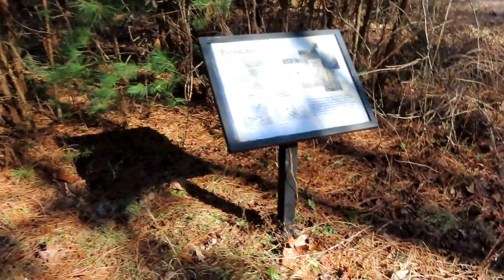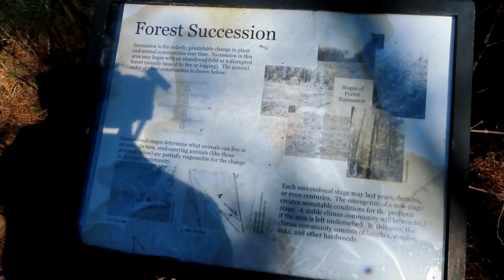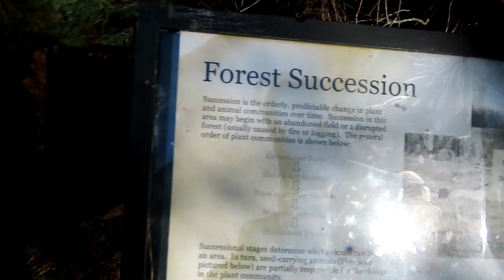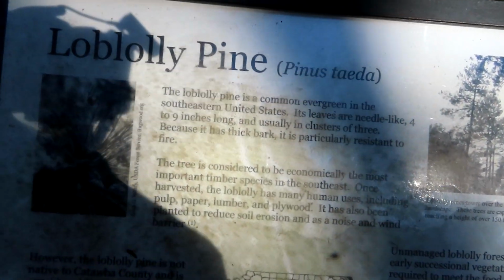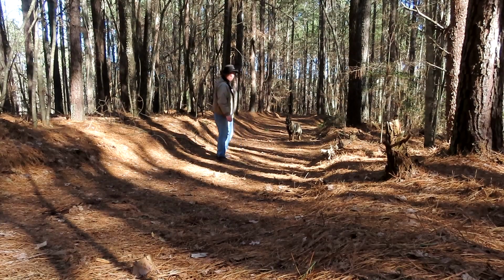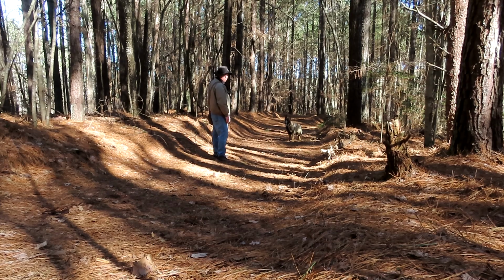The park here has a number of kiosks that talk about things that you see, mostly near the headquarters, but it's a pretty nice park. I'm impressed. Where's your stick? Go get your stick.